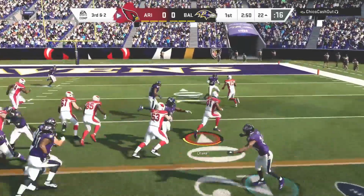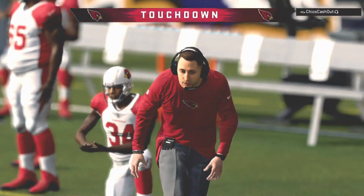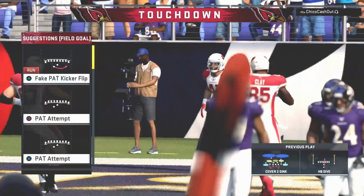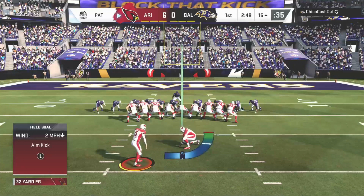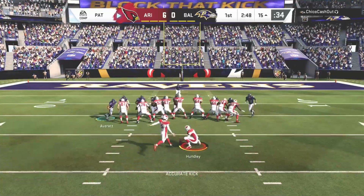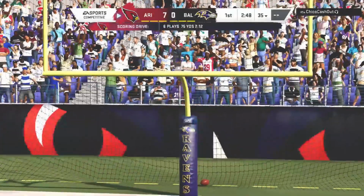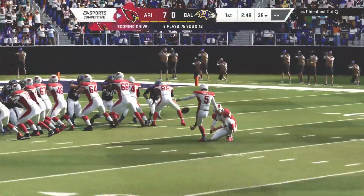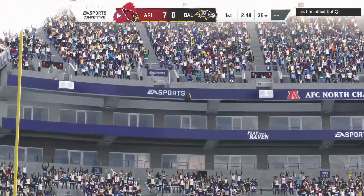First carry for Kenyon Drake. He'll have a first down inside the 10. And he'll take this one in for the Arizona touchdown. A 22-yard scamper. And the Cardinals take it all the way down the field and score on the opening drive. Gonzalez good on the extra point. And it's now a 7-0 game.